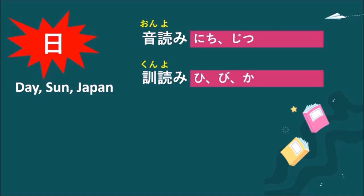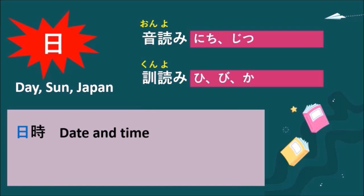On-yomi reading: Nichi, jitsu. Kun-yomi reading: Hi, bi, ga. Now let's see some examples of how we use this kanji with another kanji. Date and time. How do you read this word? Nichiji. Nichiji means date and time.